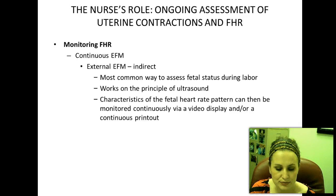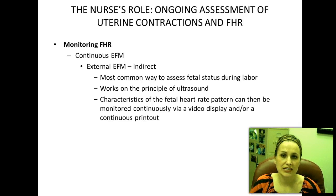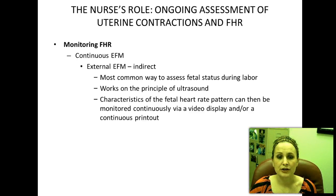So when you're in the hospital and this monitoring system is hooked up to the mom, you'll see that she has 2 straps on her, and there's kind of like these electrodes on her belly. And what that is doing, it's measuring the contractions, which is one, and then the fetal heart rate, which is the other one.